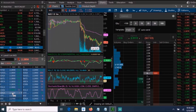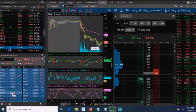Now I say slowly but surely because I tend to do a lot of covered calls and selling puts. I don't really do the riskier trades as much all the time. Once in a while I will buy some options. Options are a great way to grow your account real quick, but then again, your money can disappear just like that too when you're buying options.